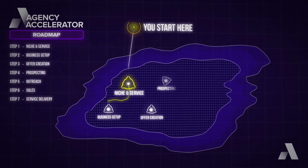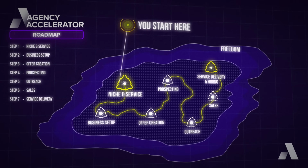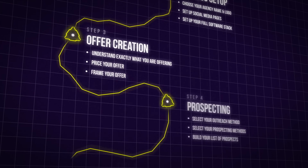So, how should you structure your onboarding funnel? Well, firstly, it's very important that your onboarding funnel is composed as a sequence. This means that it has a start point and an end point. And let me explain by running through the exact 6-step onboarding roadmap that I used internally at my agency for many, many years.